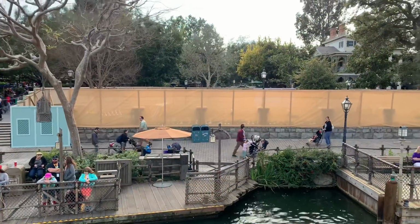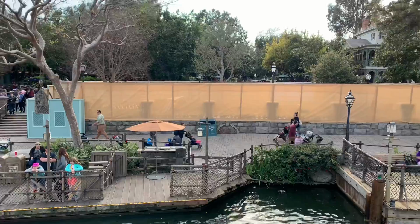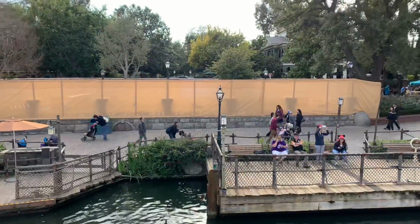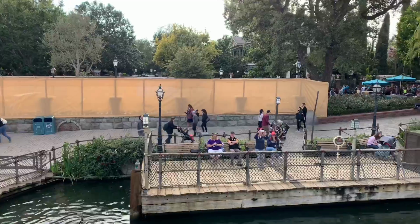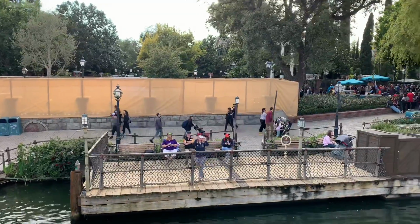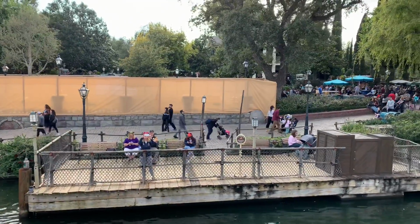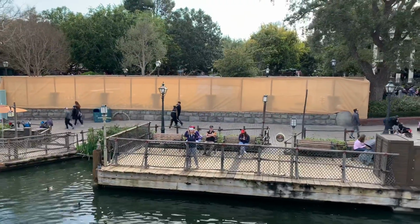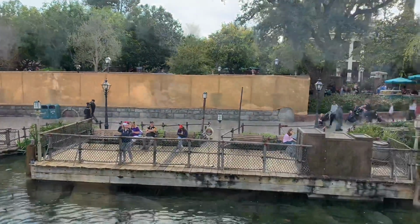So while we're on the Mark Twain, you can see that they're starting to do some work over here by the Haunted Mansion. And this is probably for the Project Stardust to eliminate a lot of the obstacles here at the park in preparation for Star Wars Galaxy's Edge. But yeah, that's what it looks like over here. It looks like they're shaving off a lot of that planter that was right here.